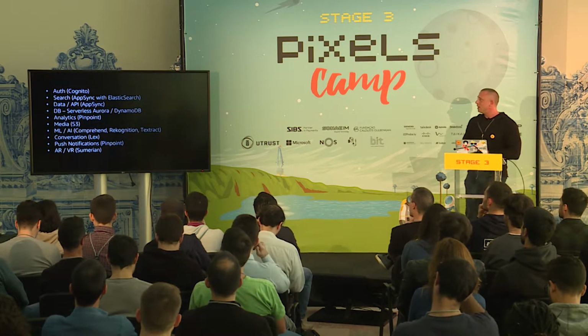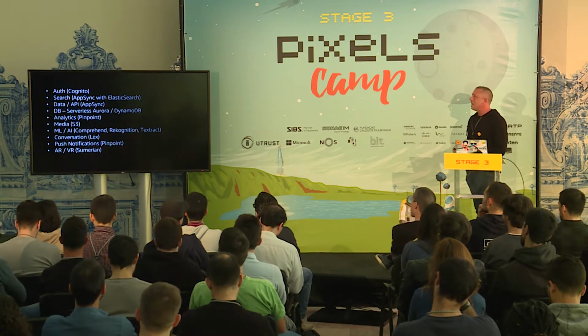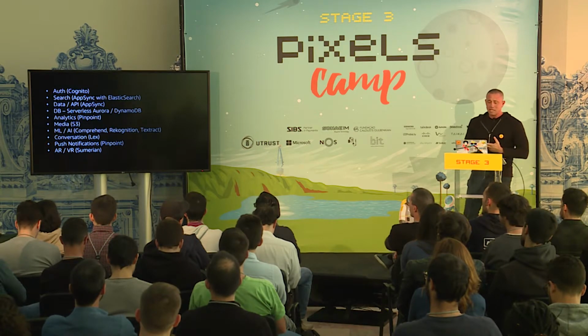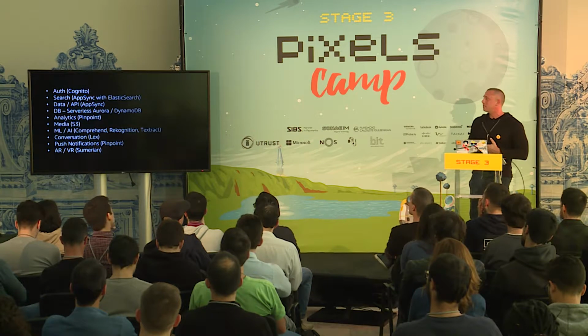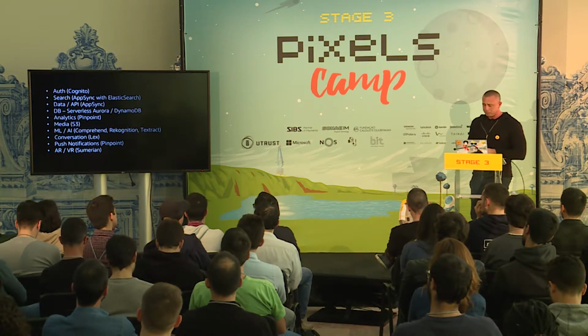Some other ones that we offer at AWS, I'm going to be going over about half of these in a demo. Authentication, which is Cognito. Search, a couple of different ways you can do that: AppSync or Elasticsearch. I'm not going to go over all of these, but this is just a subset of some of the ones that we offer.